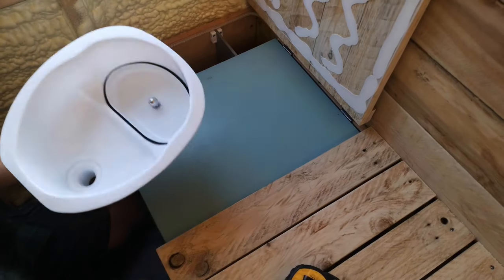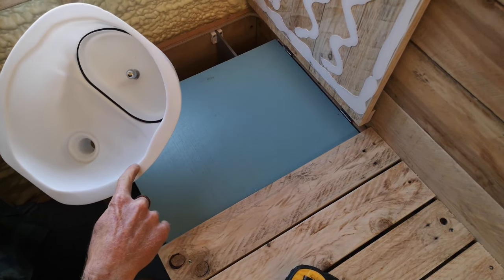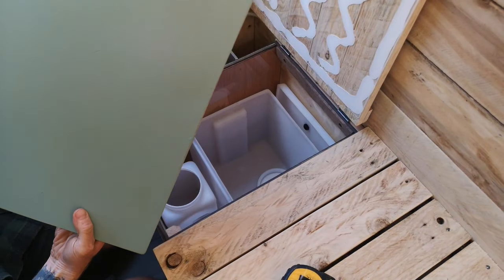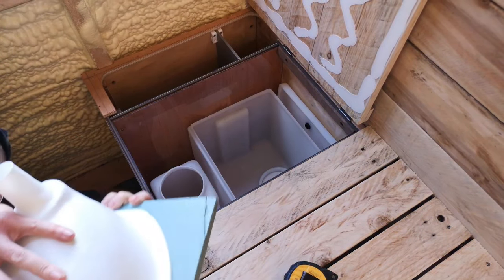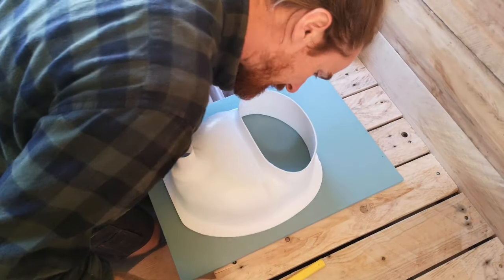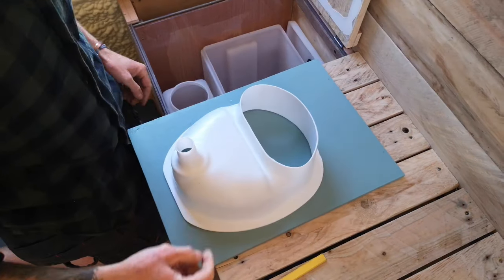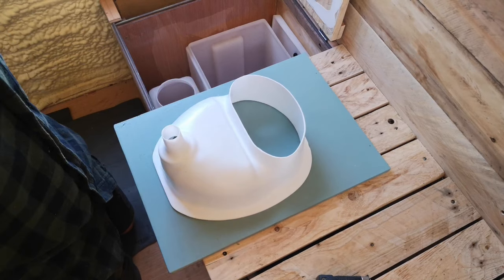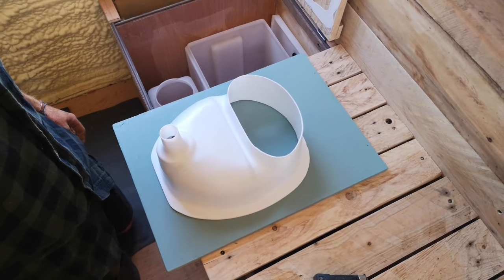Now what we're doing, we're going to cut out the internal side, so what will happen is then we will stick this underneath, so it will be like that. Oh, I can get a pencil in there, mark it. How's that look? I could work with that.